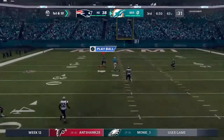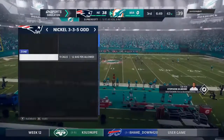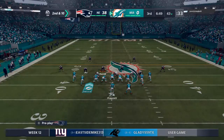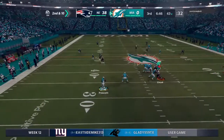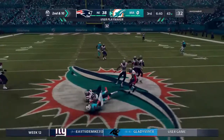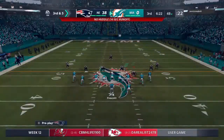He's going to take another shot here. And that's going to be incomplete. Too tough to hold on to that one. It's second down. So second down, still 10 yards to go. Ball on the 43. From the shotgun, it's Prescott. Over the middle, it's complete. 5 yards. Now it's 3rd and 5.